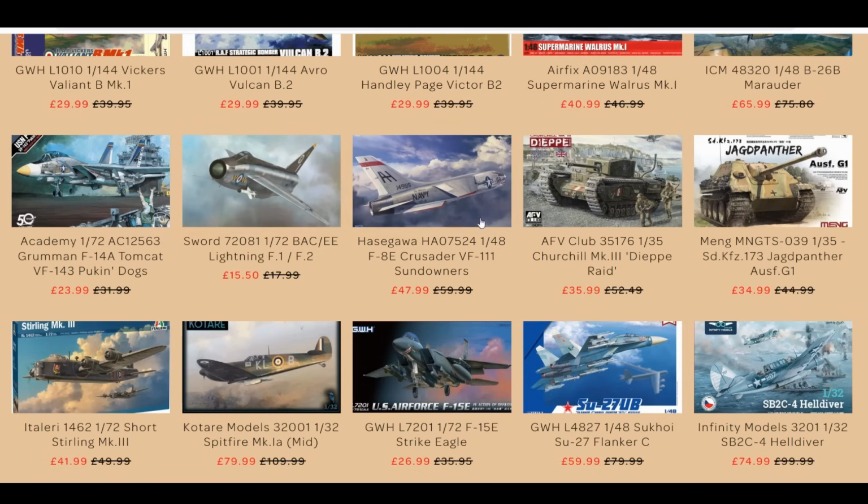So the Tomcat's come up, the Academy Tomcat, which is a really nice kit for the money, isn't it? Bang for buck, I think it's the best 72nd Tomcat out there because, yes, you've got the Great Wall one, but that's very expensive. So again, you've got that one there. It's quite a nice price, especially at £24. That's a bit of a no-brainer, that one.